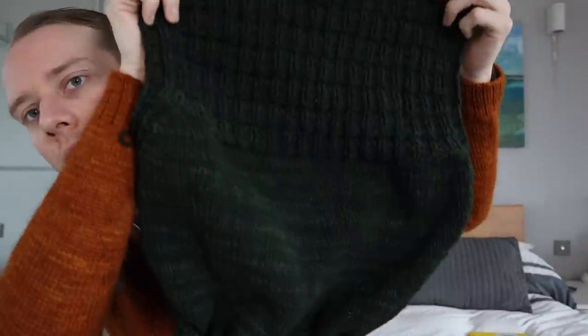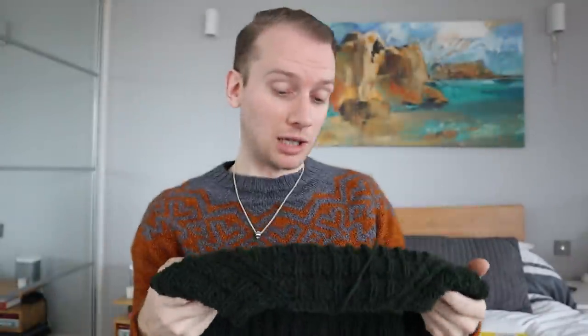I cast this on because I wanted something that was kind of quick, easy is the wrong word, I guess quick, to make a garment. That's why I did this before I cast on my next sweater project, which I will tell you about. But yeah, I'm really enjoying it. I'm loving it, actually. I'm absolutely loving it. The construction is fantastic.